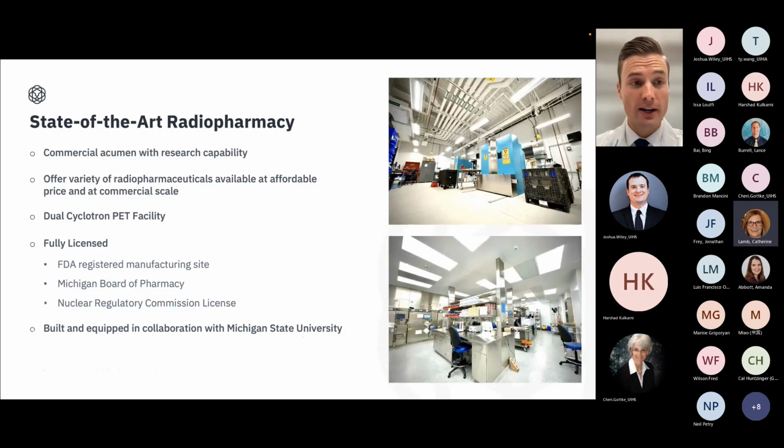Our state-of-the-art radiopharmacy has commercial acumen with research capability. We offer a variety of radiopharmaceuticals at an affordable price and at commercial scale. Again, we have our dual cyclotron PET facility, and you can see the two vaults in the top image. Again, fully licensed with the FDA as a manufacturing site, the Michigan Board of Pharmacy, and the NRC. And it's built and equipped in collaboration with Michigan State University.